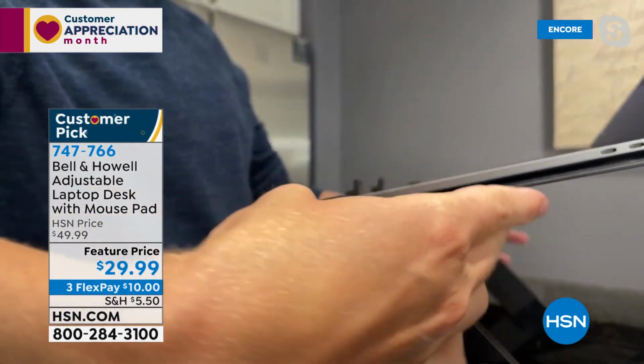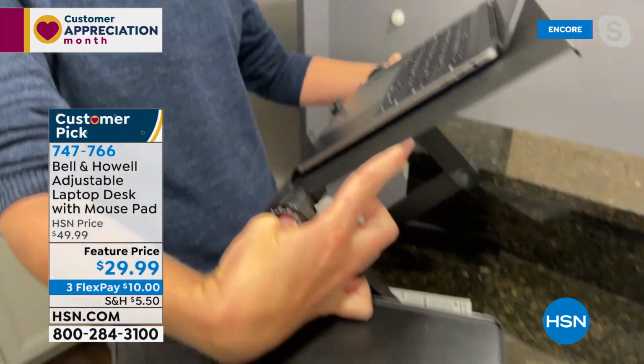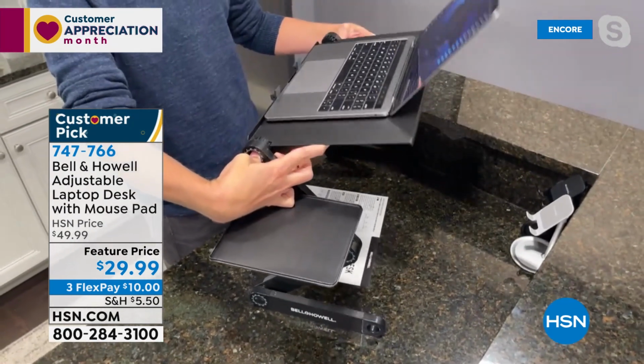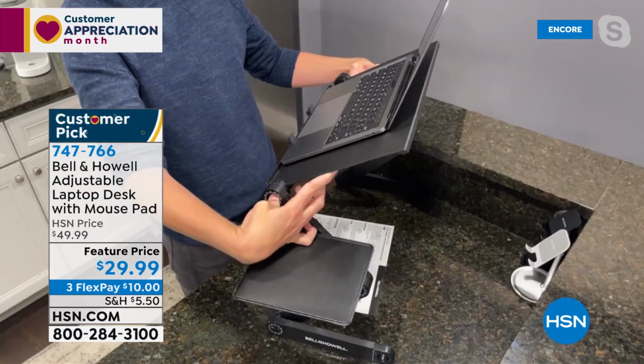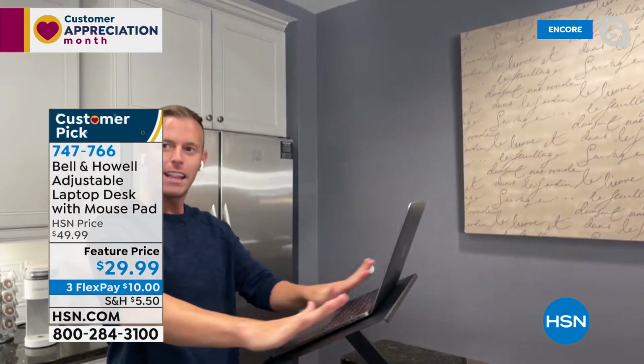Now, if I put my thumb there, I'm actually a pro at this now after a few visits, right? I can put my thumb on both sides, and I can tilt up and down until I'm ready to lock it into place. Can you see what I'm doing here? I have my thumbs pushing the buttons in. I can adjust it to the right level. Couldn't be easier. Let go of those buttons, Leslie, my laptop is there.